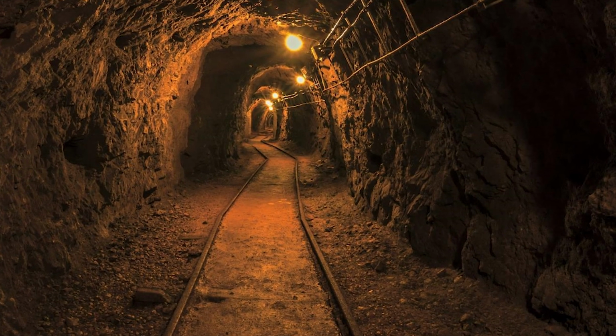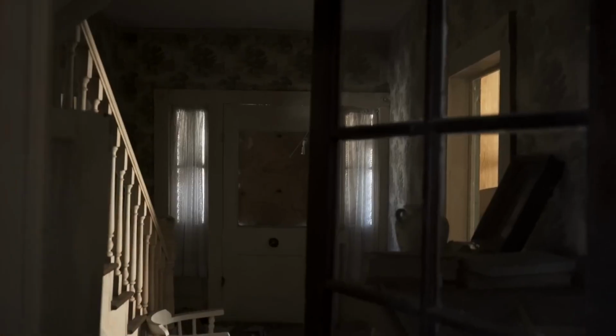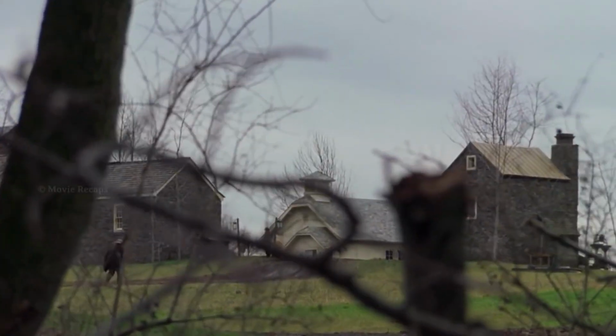Beyond being a stop on the Underground Railroad, this mysterious space might have more tales to tell, perhaps a concealed storage, a hidden family chamber, or even a secret treasure trove. Number 14. Secret room that remained unopened for the past 102 years.